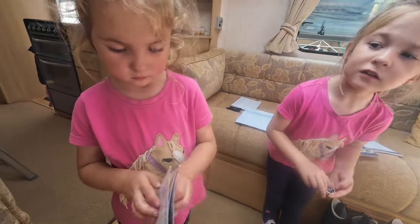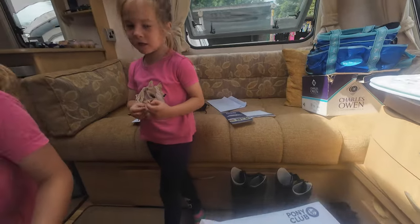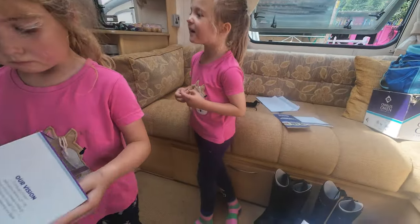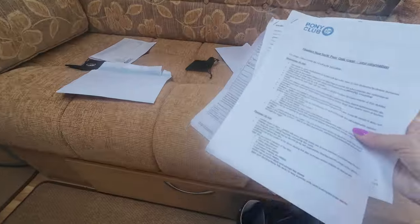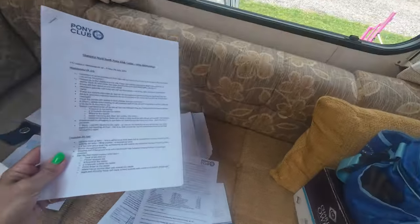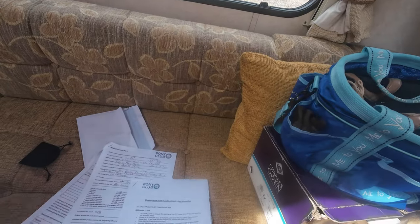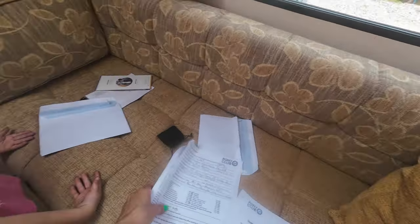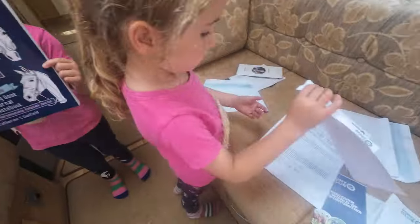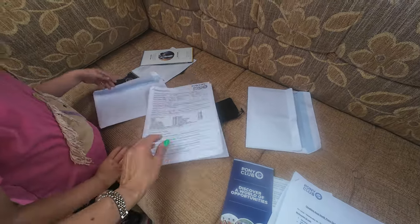Okay, so here is our Pony Club magazines. Yeah, well, so here is some of our Pony Club stuff we need for camp. So this is all the literature and stuff which they send you over. We're going to Summerford tomorrow. So that's your medical. Yeah, okay, we'll do that in a minute, babes. So this is your medical consent form. So this is just all sort of literature stuff which you need to go with it.